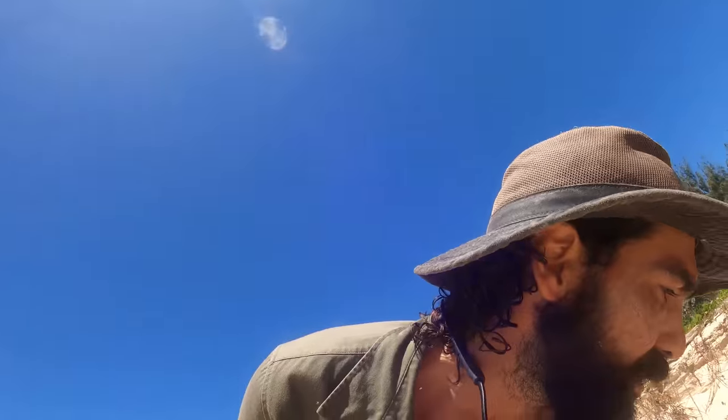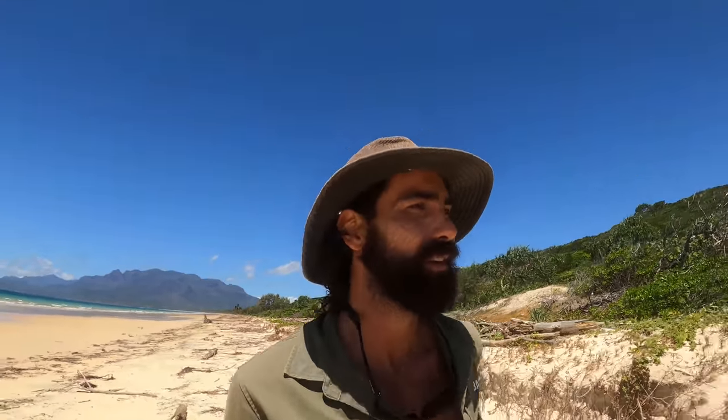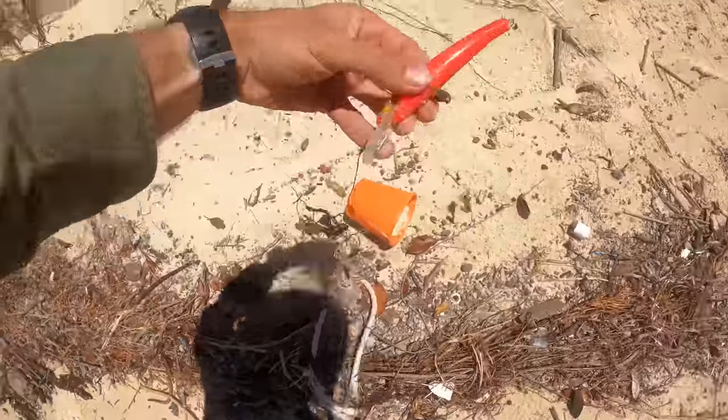Look at this. Single use and low use plastics just shouldn't be a thing, you know. So really try and limit the amount of plastic you use, so we can limit the amount of plastic that's ending up on these beautiful beaches.